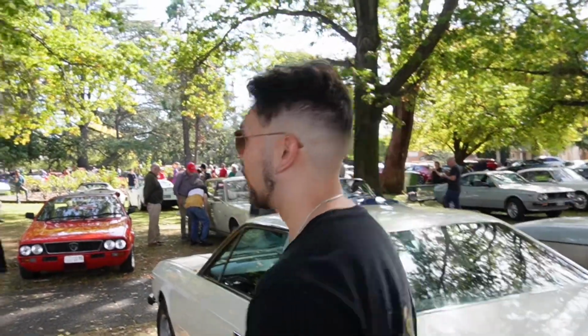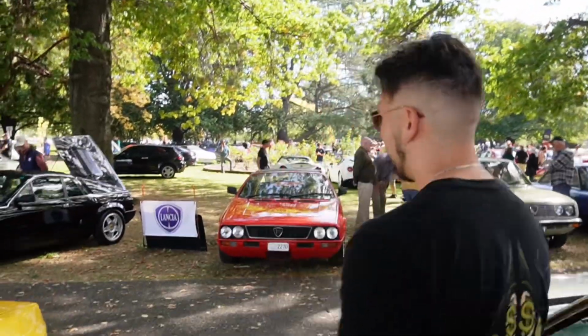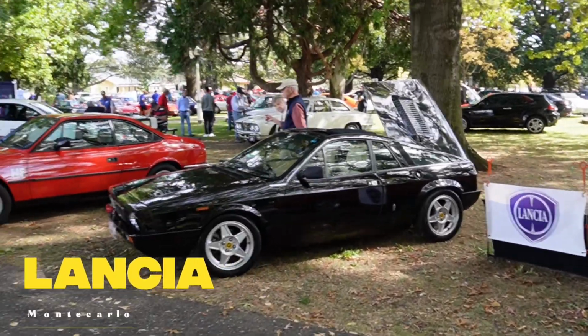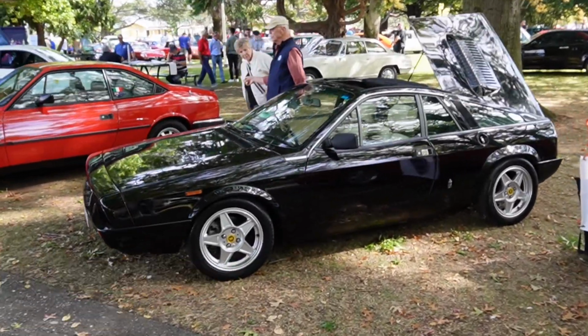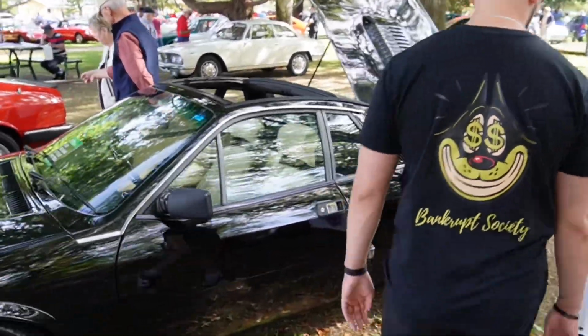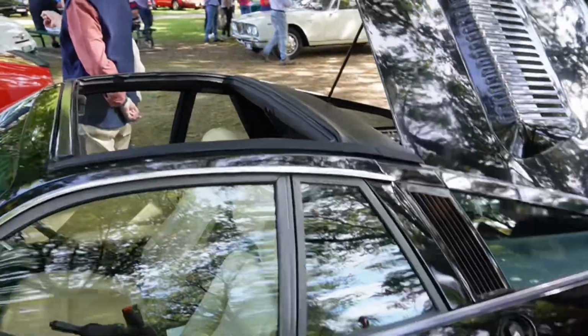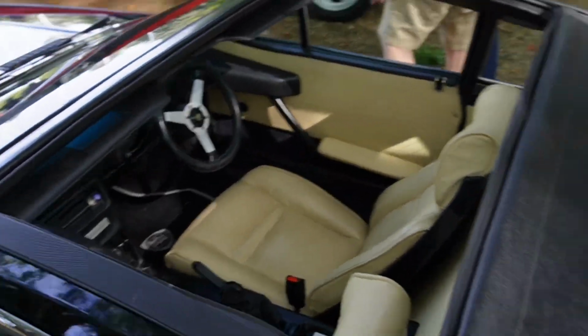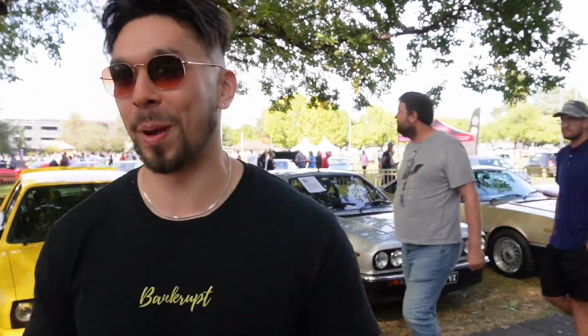And we've got a few other cool Lancias here too. These coupe ones, which I'm not too sure the name of. But it would be cool to see an 037 Stradale. So I've just discovered these are called Monte Carlos. It's amazing what you can read from the badge on the back of the car.